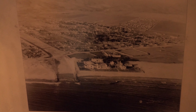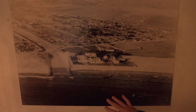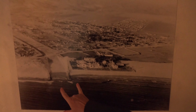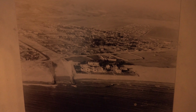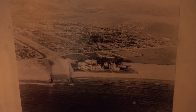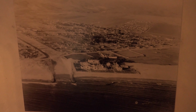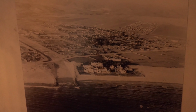This is the hotel and casino here, 1962. You see it on the beach, on the water, and you see the swale here, which we've identified goes right by the harbor as we walk by it every day. It's still there today with lots of bridges across that we cross every day. The Malecon crosses over it.